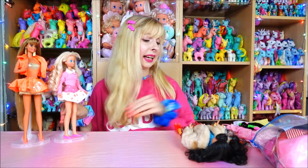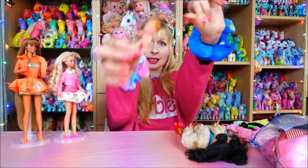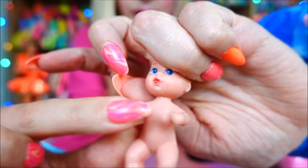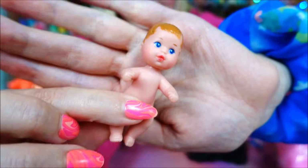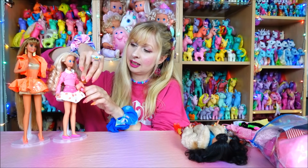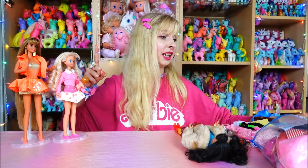Oh, by the way, I think I have the baby to her. I think this is the correct baby. At least it has the correct hair color. I just don't have the little tutu that it is wearing. So Skipper, here you get your baby to babysit. It's just one baby. This babysitting Skipper, she's just got one baby to babysit. She's got 3 babies.